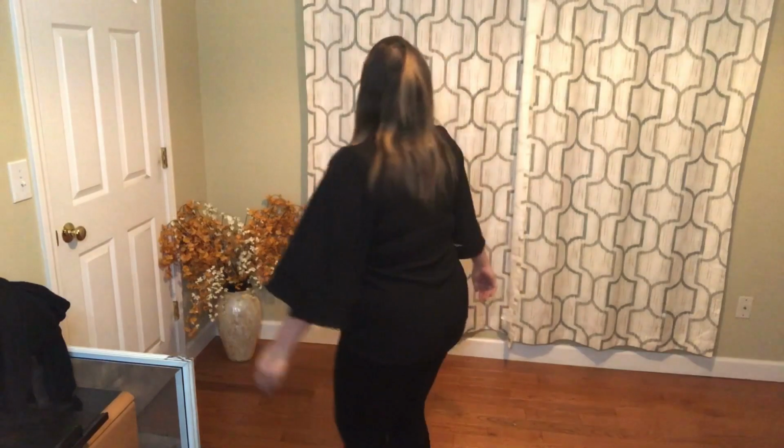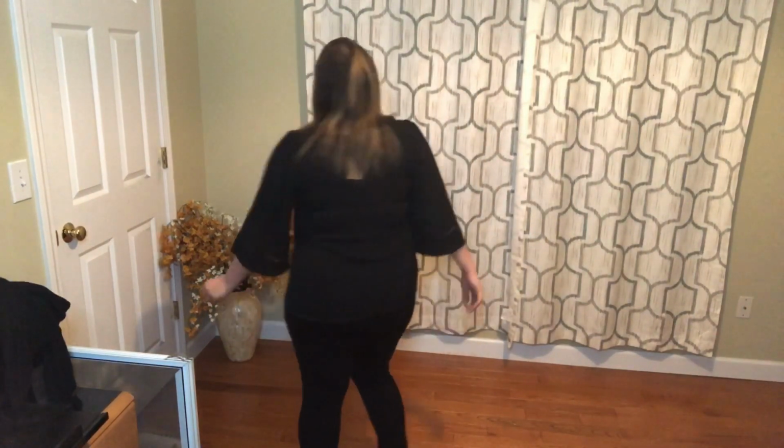This is a good work blouse. And I can wear this with colored bottoms, with jeans, with black pants. What do you think? I think this one's a keeper too. I love my bell sleeve tops, so I think this one's going in my closet.